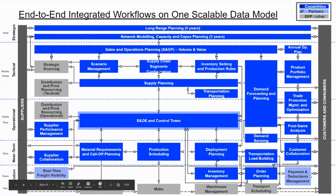So again, to bring us back to the focus, this is another view of the same, but you can see that there are various planning and execution horizons out here. So you may be doing strategic planning, which is your long range planning, and the CapEx planning. This is where you are building your models, right? Your network itself. I'll open a new DC here, new factory here, that kind of thing. But then you have your tactical planning, which is your SNOP that you are doing. And this is where master planning and demand forecasting, all of that comes in.